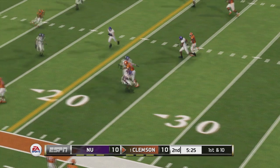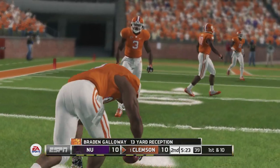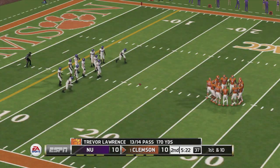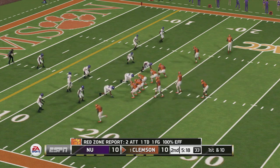Slings it out there. Tight end's got another one. He's tackled around the 17-yard line. First down, 10 yards to go. Ball on the 17-yard line.